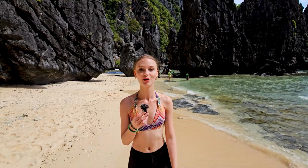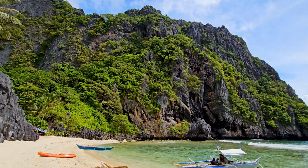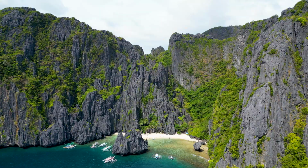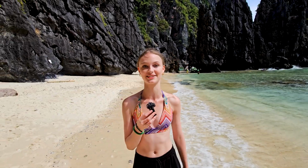We're currently at a beach on Mini Lock Island and it's absolutely beautiful. The rock is actually really dark, so there's beautiful contrast between the rock and the sand, and the water is just so crystal clear. I actually think that this is nicer than Phra Nang Bay in Thailand. This is pretty spectacular.